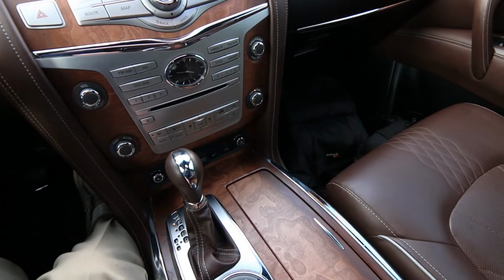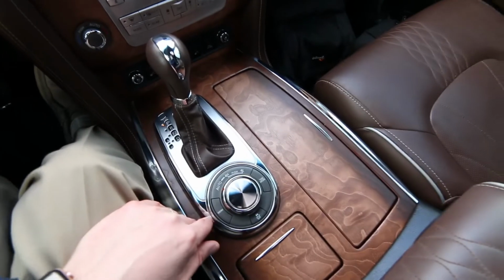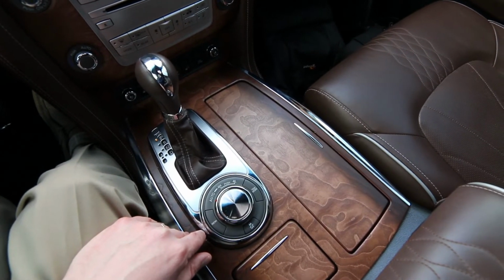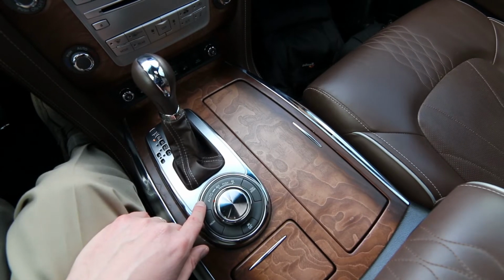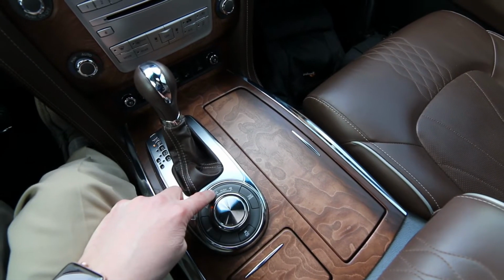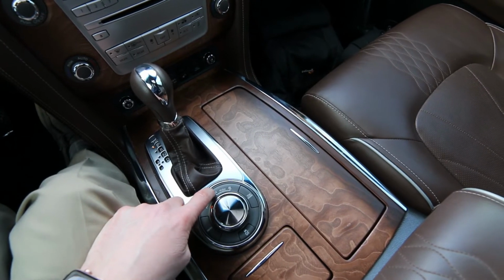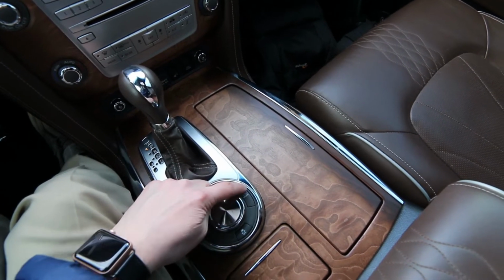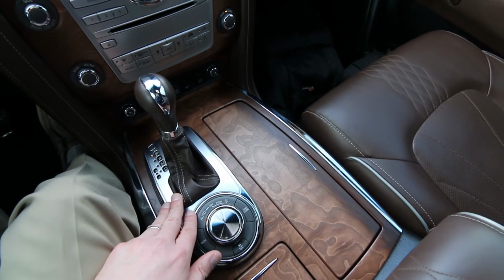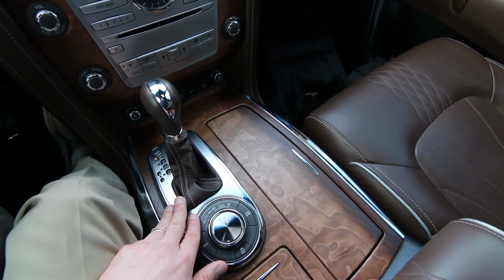Heated and air-conditioned front seats, heated steering wheel. The QX80 is a traditional body-on-frame full-size SUV with a 2-speed transfer case, so you have Auto. Auto keeps it in rear-wheel drive and sends part of the power to the front wheels as needed, or you can lock it in 4-wheel drive. Then for really sticky situations, you have 4-wheel drive low. There's also a tow mode and a snow mode, and a button to shut the traction control off and on. 7-speed automatic transmission, also has a manual shift mode.